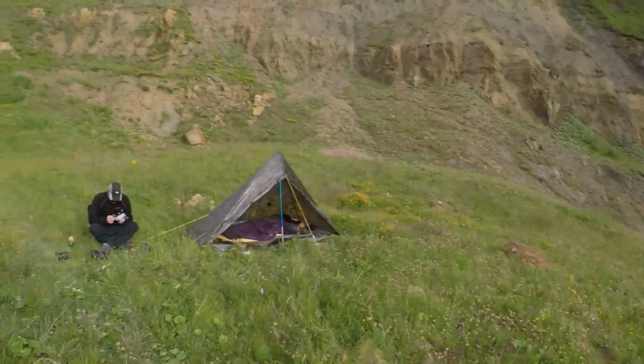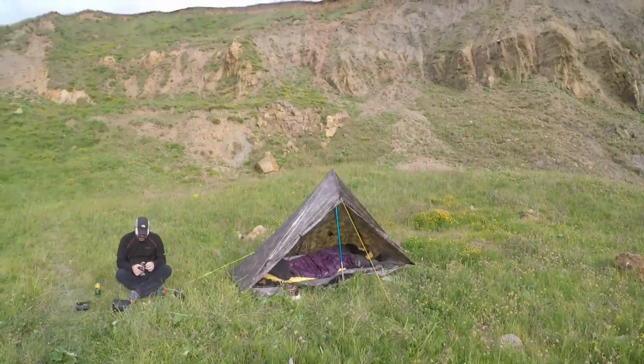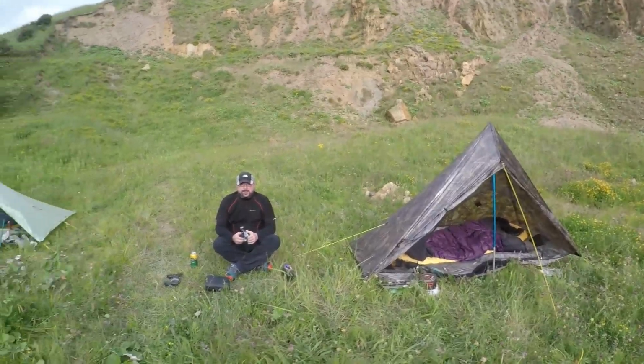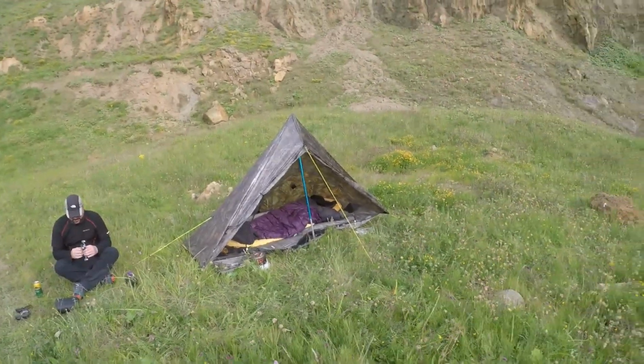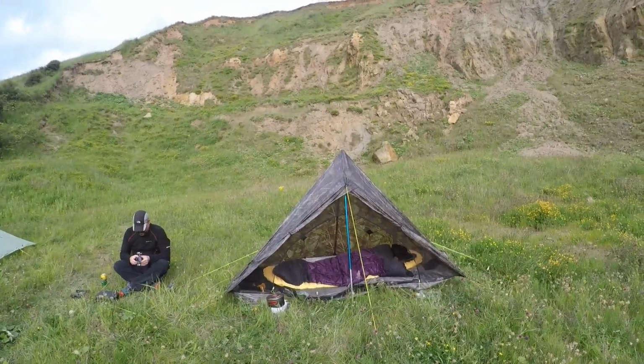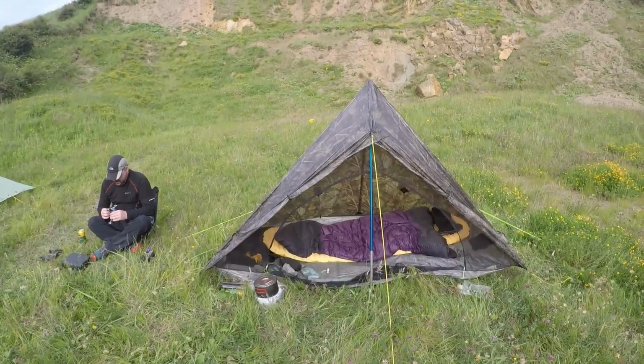Right, so I'll show you around our campsite. As you can see, we're on the east coast, a place called Caton Bay. Got Rich with me as usual. So Rich is in his Z-Packs Altaplex in a nice camo colour. Good size tent that.